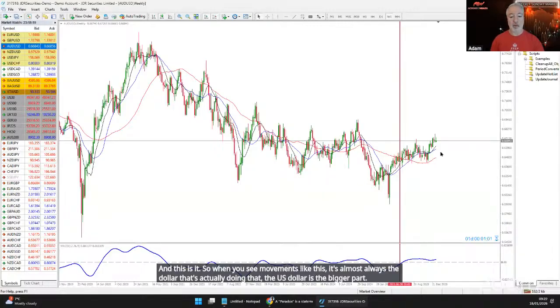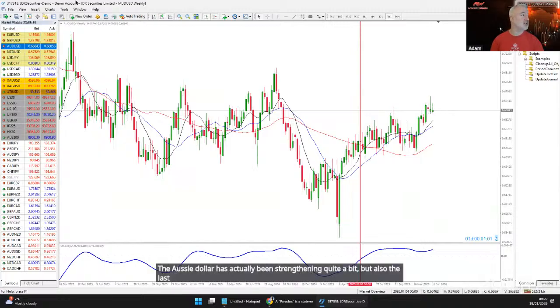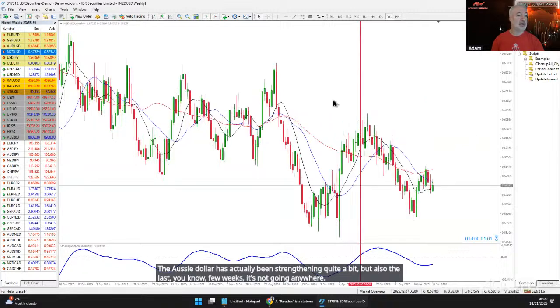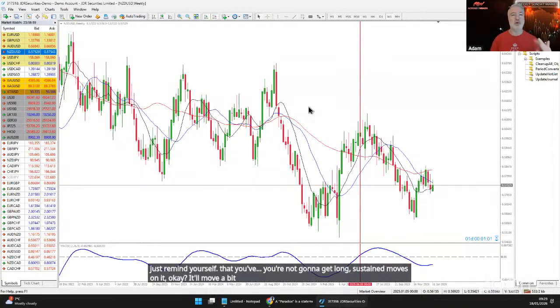Anyway, so you could see here that the Aussie dollar has actually been strengthening quite a bit, but also the last few weeks it's not going anywhere. If we look at Kiwi dollar, it was actually weakening, and also the last 4 or 5 weeks it's not going anywhere. So please, when you are trading anything against the dollar, just remind yourself that you're not going to get long sustained moves on it. Okay, it'll move a bit and then pull back. So you really want to trade them more defensively. Take profits sooner rather than later, or don't trade it at all.